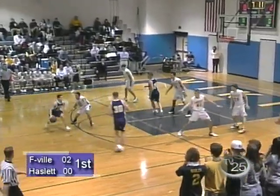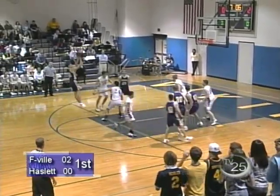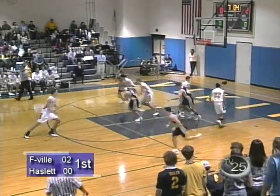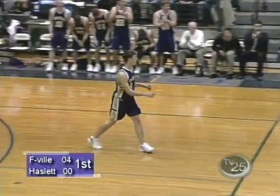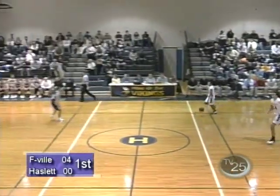Douglas with the ball. Douglas is a quick guy. He's very shifty. Fowlerville works it around. That's going to be a two-point basket for number 32, Ryan Castello. Fowlerville takes the early 4-0 lead.